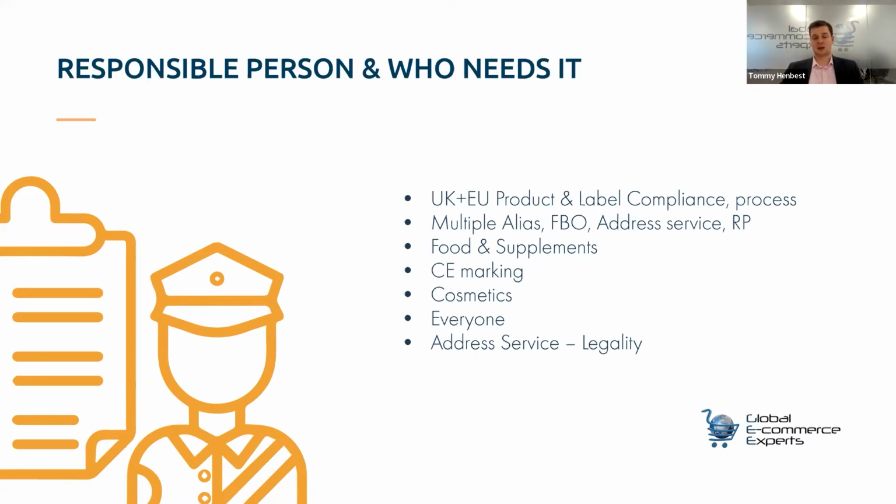And yeah, the address service, the responsible person, the FBO, it does all in all apply to everyone. If you're not selling in the region, first of all, you'll need a localized address on your Amazon listings, and then you'll need it on your product as well, so that you don't get any nasty surprises at customs or at Amazon warehouses, where, as we all know, a seller's worst nightmare is really getting their stock withheld or stuck somewhere, because you can't make money on it. So the responsible person will help to avoid that.